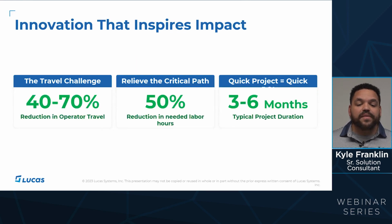Now that we've seen how DWO can help reduce travel for humans and robots and orchestrate the DC, let's talk impact. Through this product, we expect to see an average of 40 to 70% reduction in total travel. We've seen numerous customers reduce needed labor in these areas with DWO by over 50%, with one customer improving productivity by 122% in a couple months post-go live.